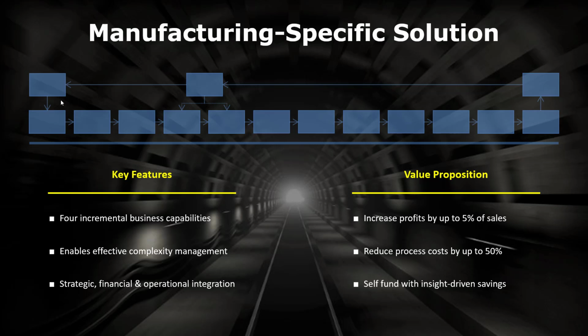It features a manufacturing-specific process having 4 incremental business capabilities that support effective complexity management. These incremental capabilities result from fully integrating strategic, financial, and operational planning and performance management processes. The solution creates value by reducing the cost of complexity, an amount that can reach 5% of sales. What's more, it can deliver this value with processes that cost as much as 50% less than the ones you have now. Not only would we like to explore these value opportunities with you, we'd also like to discuss how we can help you self-fund the investment with insight-driven savings that can be realized in the short term.